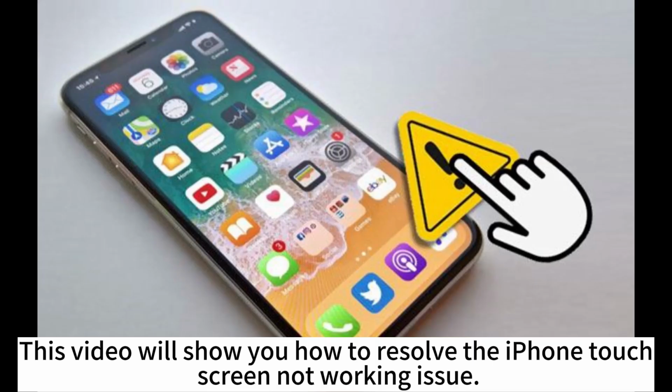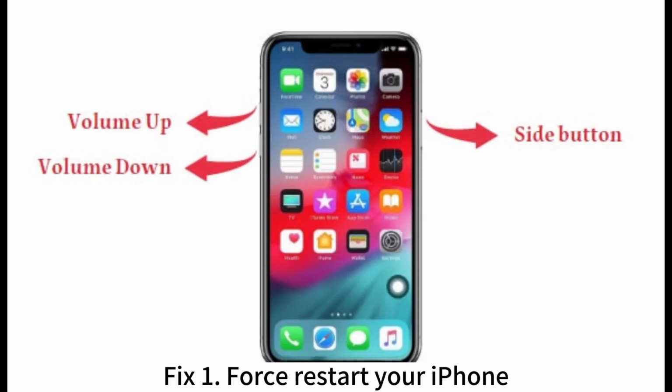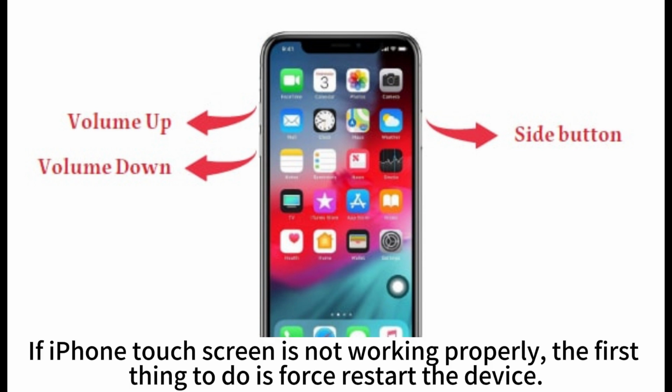This video will show you how to resolve the iPhone touch screen not working issue. Fix 1. Force restart your iPhone. If iPhone touch screen is not working properly, the first thing to do is force restart the device.